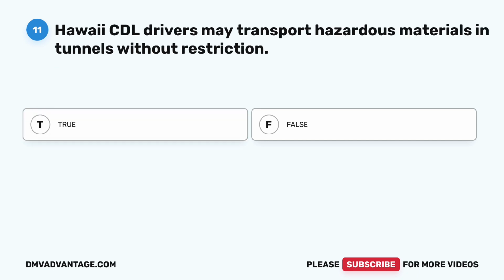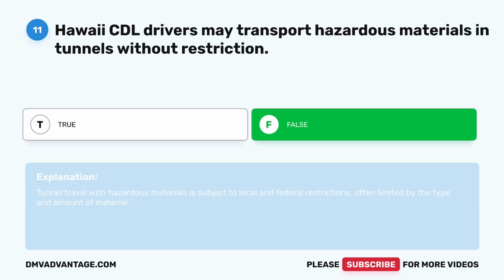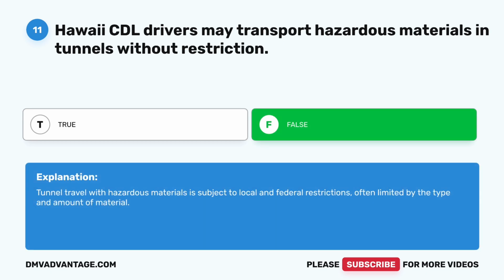Question 11. Hawaii CDL drivers may transport hazardous materials in tunnels without restriction. True or false? False. Tunnel travel with hazardous materials is subject to local and federal restrictions, often limited by the type and amount of material.